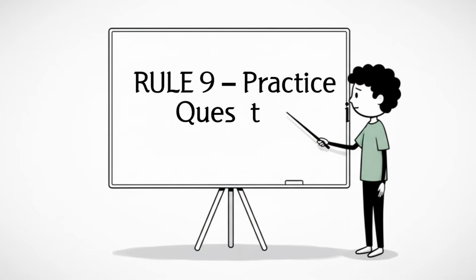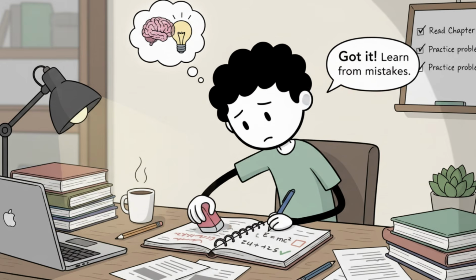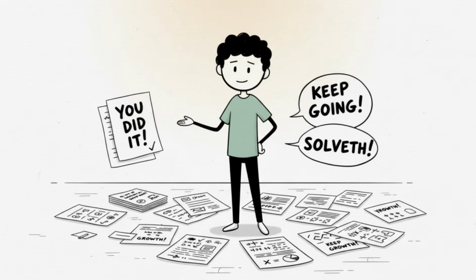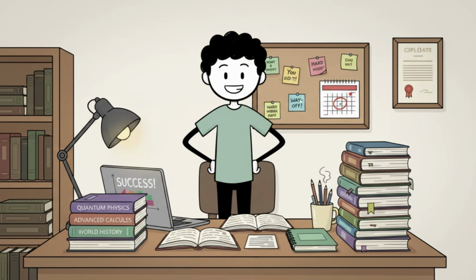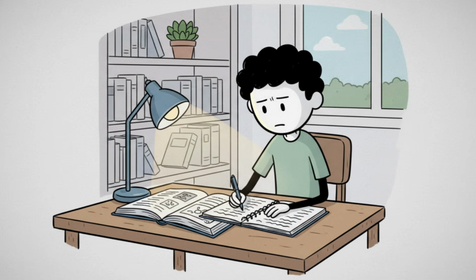Rule 9. Practice questions daily. This is the most important rule that improves your learning. Reading theory is important, but solving questions trains your brain to apply knowledge. Practice reveals your weak areas, the common mistakes you make, and important concepts. And every mistake you correct becomes a powerful learning moment.